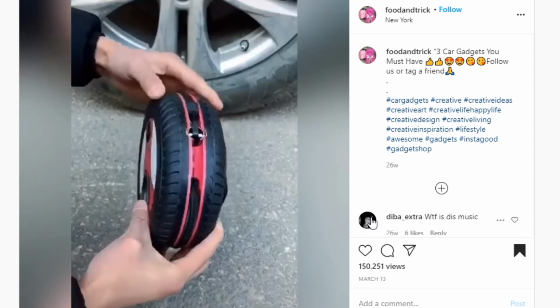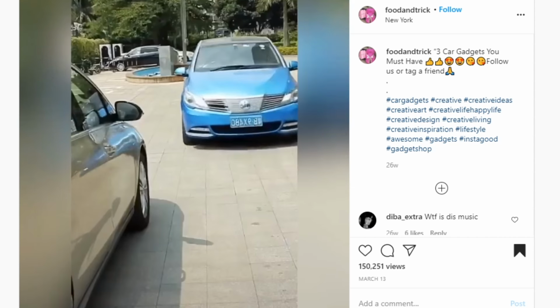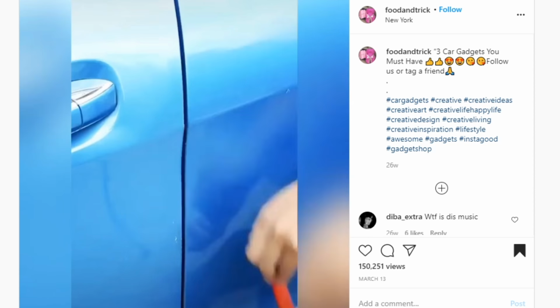I need to buy some of these products and test them. I'm sure they're all just made in China, but I feel like if I tested them, maybe they'd change my mind.